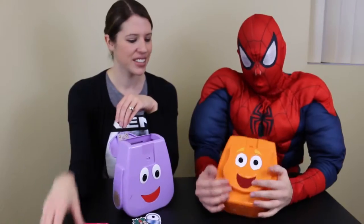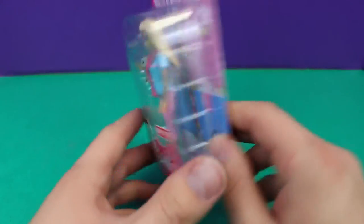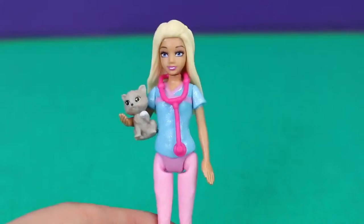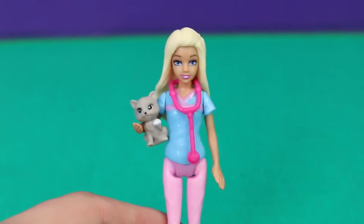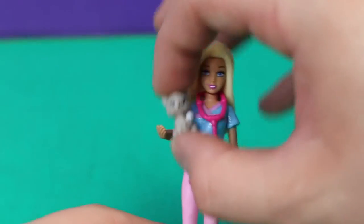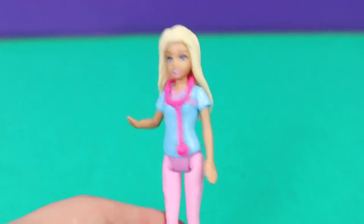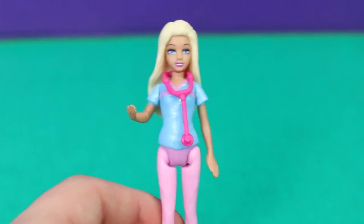Little veterinary Barbie. And here's the mini Barbie doll. I got her at Target, and she's about the size of a Polly Pocket or Magic Clip doll. All of the dolls in this series are career dolls, like a teacher or astronaut. And this one's a pet vet. She comes with this cute, tiny little kitty with a white paw. And like other dolls, her legs and her arms move.